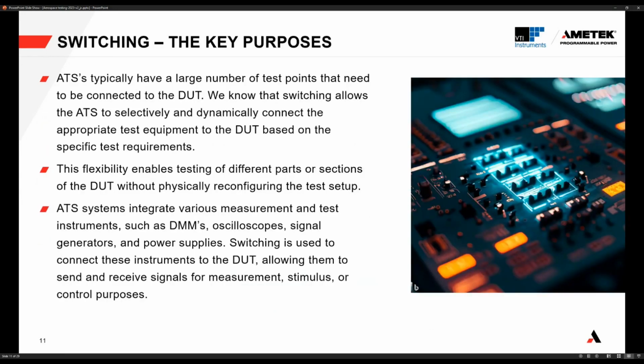So as a quick recap on just the ATS as it goes, we understand that they have a large number of test points that need to be connected to your device under test, the LRU. So we have a range of oscilloscopes, DMMs, and function generators, etc. And we have a range of inputs or outputs on the LRU that need to be connected sequentially to run this test. If we have switching, then that enables us a large amount of flexibility to test different parts of the device under test without having to physically reconfigure the setup.